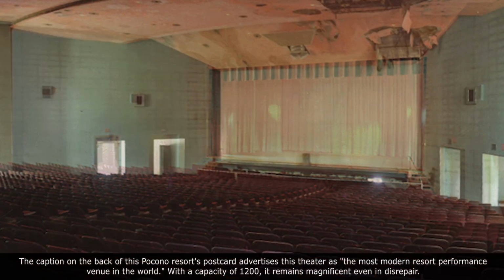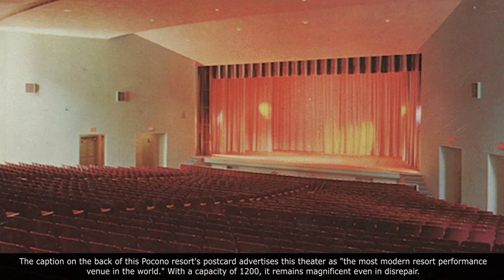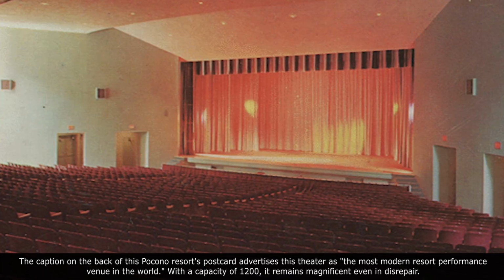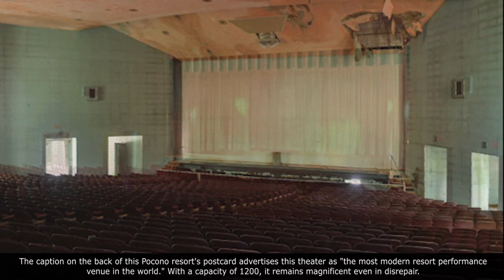The caption on the back of the Spokon Resort's postcard advertises this theater as the most modern resort performance venue in the world. With a capacity of 1,200, it remains magnificent even in despair.